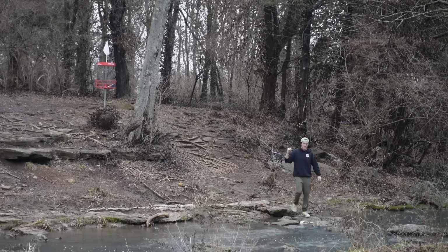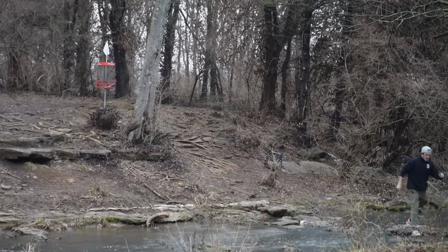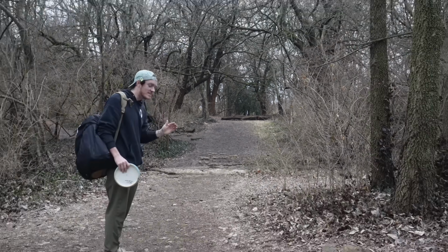I literally switched from the staggered putt to the straddle because 9 times out of 10 you find yourself in a straddle position rather than a staggered, but I guess both can happen. 187-foot tunnel shot. This is again another hole that's so easy, it's hard.